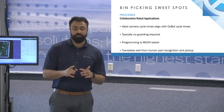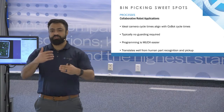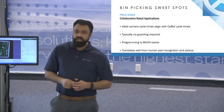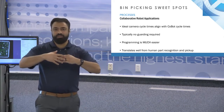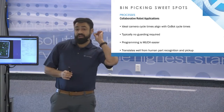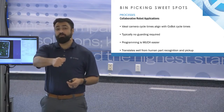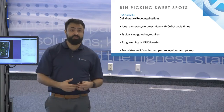Think about programming though, right? Optimizing bin picking requires a lot of really hands-on troubleshooting, debugging, looking at what's going on. If you have to negotiate a cage, say you have an industrial robot and you're trying to bin pick with it, great. I mean, you might have faster cycle times. But anytime you want to see what's going on through the programming process, you have to open an interlock, or some kind of guarding. The robot powers down. That's a safe way to do it.